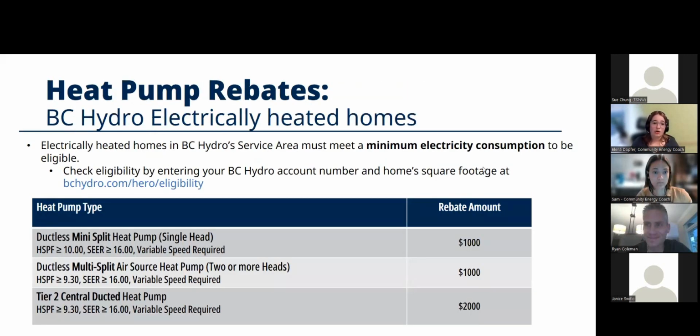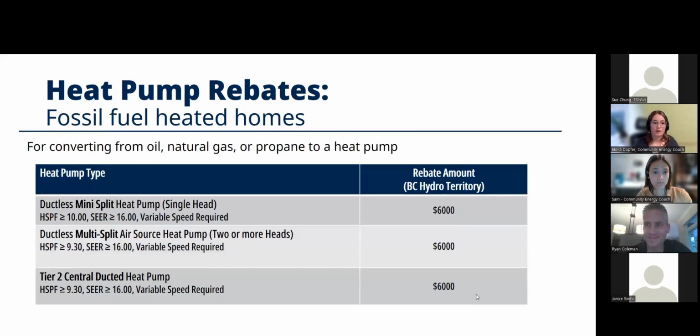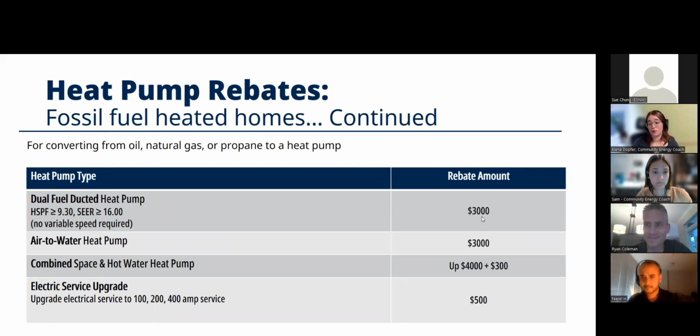On the next couple slides, there are different scenarios for different heating situations. I know that you get your electricity from New Westminster, which ultimately gets their electricity from BC Hydro. So this applies to you as well. For homes that are heated with electricity, you get a $1,000 rebate for a mini split and $2,000 for a central system. And for fossil fuel heated homes, we have those great $6,000 rebates through Clean BC. For different types of heat pumps, so if you don't go all electric and you keep a gas furnace as a backup, the rebate is definitely lower. And Aggie mentioned earlier, she had to upgrade her electrical panel, and there is a great $500 rebate for that as well.